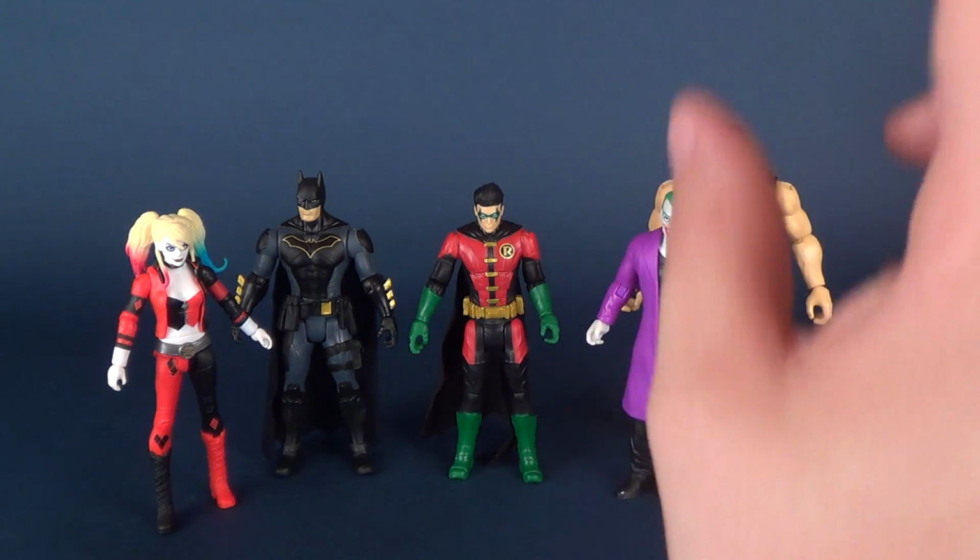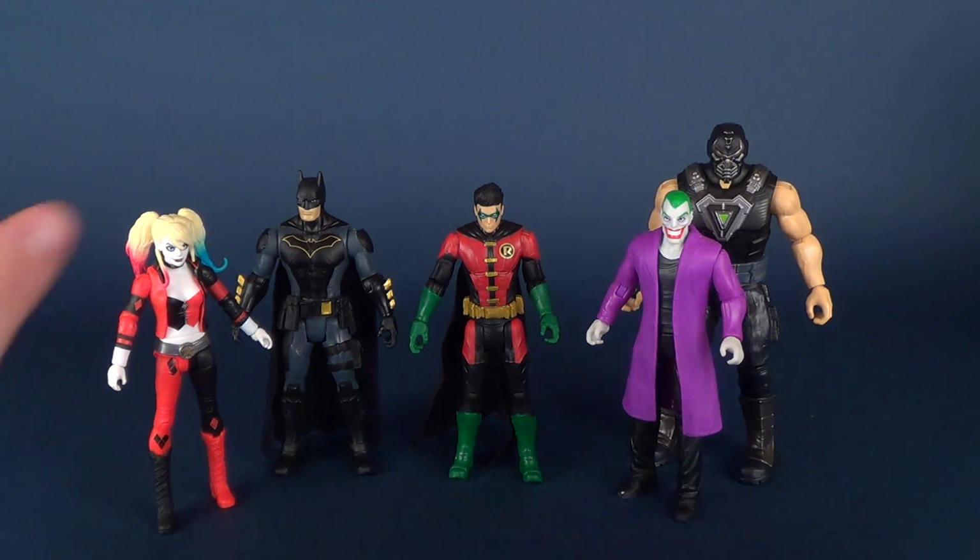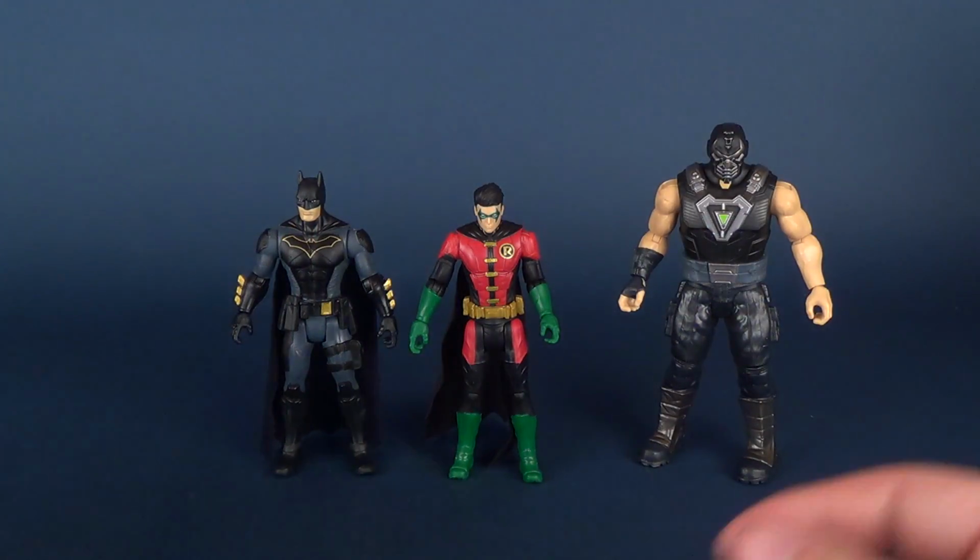That's actually not true. I could find the Robin, I could find Tropical Shirt Joker, and I might still pick those up. Apparently there is a Mr. Freeze out there kicking around. I've yet to find him, though. So we'll go ahead and move these ones out of the way.